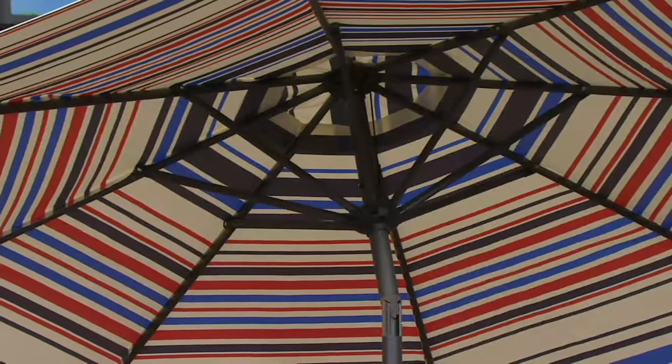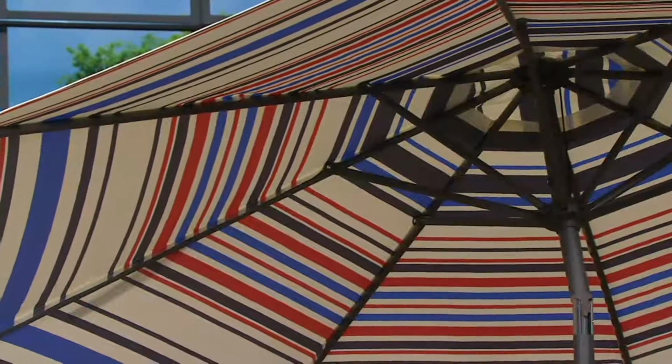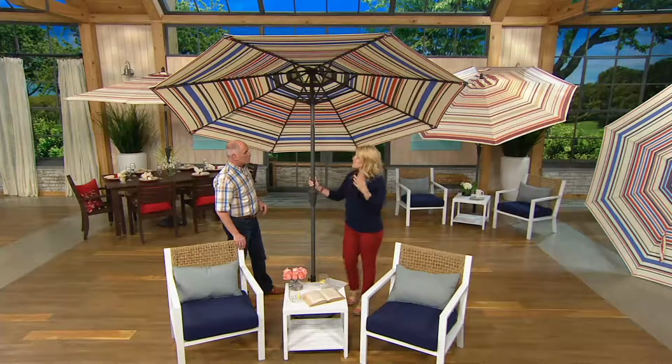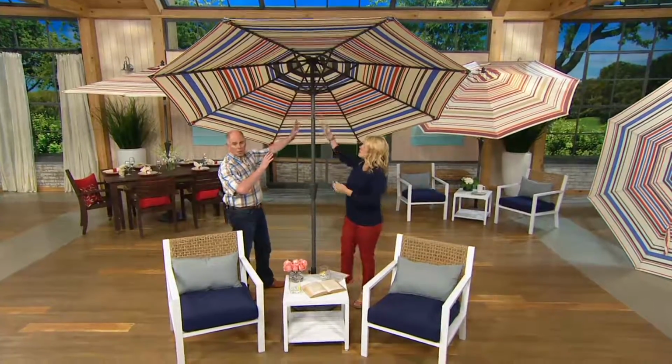And like you said, ATLeisure has done it spot on. 8-rib construction, Olefin fabric, so it's fade resistant up to 5 times more than the typical polyester brand out there. And you get your choice of whether you want the blue, which is the blue stripe, or the red, which is the red stripe.